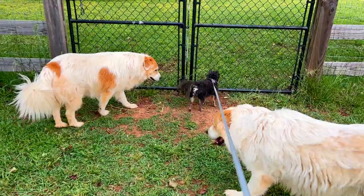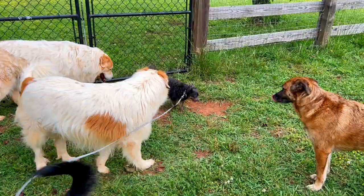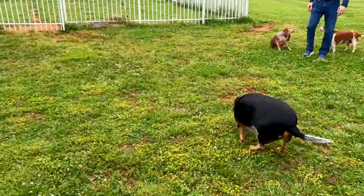I have 11 dogs, and they're all getting to know him, and none of them are being aggressive at all. They're just wanting to sniff and be around him. So we did it really slow. He was actually here for a total of 2 hours.